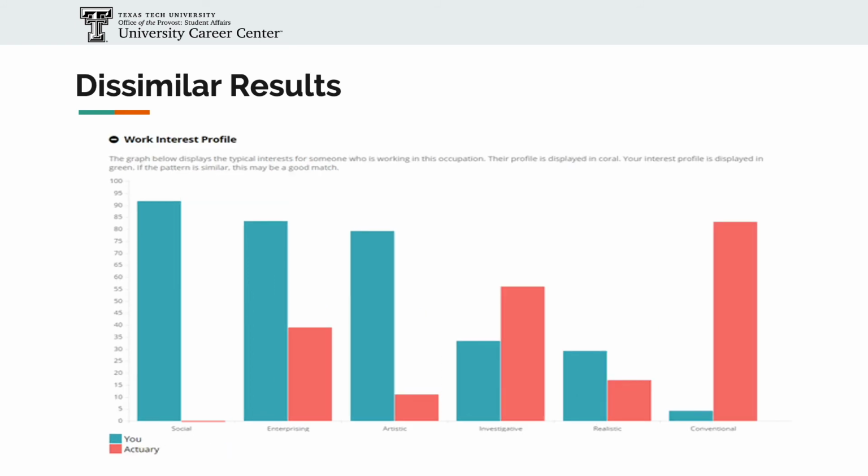Now let's look at the comparison graphic of the same student with another occupation. In this graph, you can see that the student has some dissimilar results to an actuary. While this student's results aren't exactly aligned with an actuary, this doesn't mean the student couldn't be an actuary. You don't have to be a perfect fit for the job, but it might mean that you would need to approach the work differently or you would enjoy different aspects of the job.